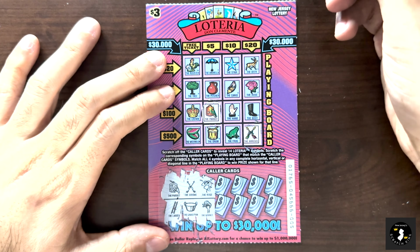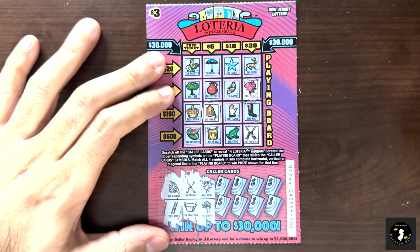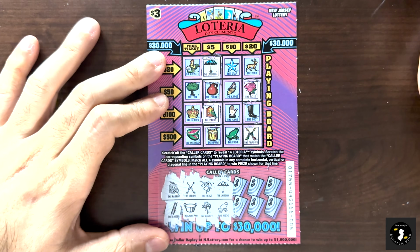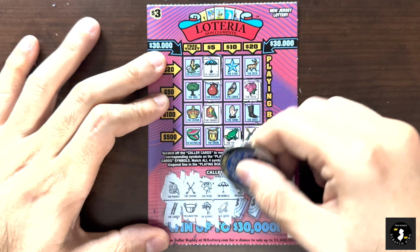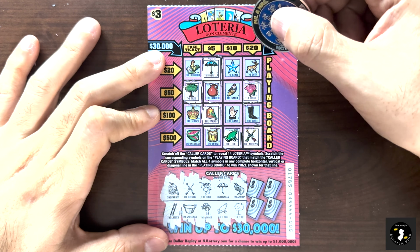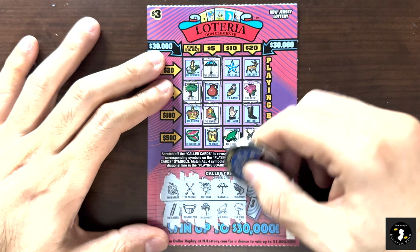The rose and the bonnet. No bonnets. All right. Umbrella and the frog. Umbrella and the ribbit, ribbit. Right down there. The shrimp and the tree. The tree and the tree. And the shrimp, no shrimp.